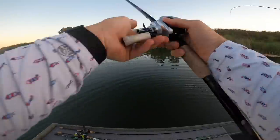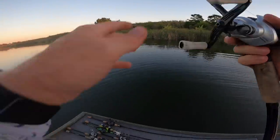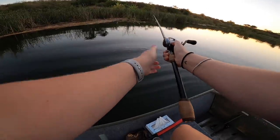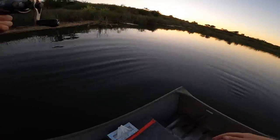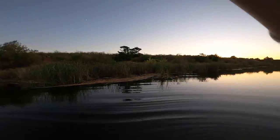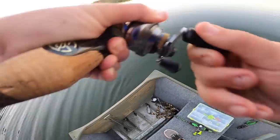Oh, had it like right off the bat. I let him go. Yeah. Another one on the T-rig, okay. Swim baits and bandito bugs, I like that. Has been the MVP. See? Wow. Oh. Little fish, big fish.